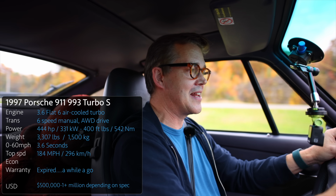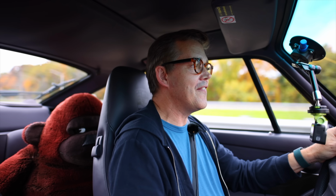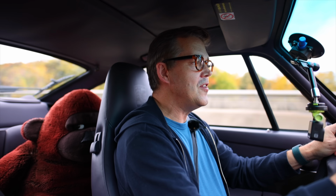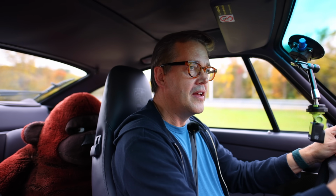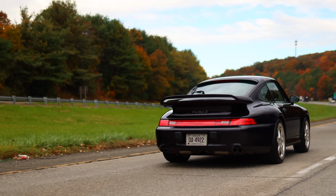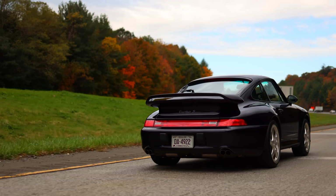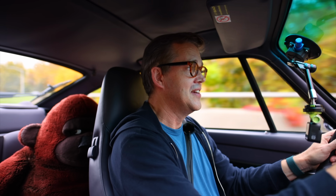I'm very fortunate my friend Brett Sloan from Sloan Motors is letting me drive this. We'll talk to him more about the car when we stop later on, but I just wanted to give you my driving impressions. Well, I first drove a Turbo 993 back in the late 90s. It was my boss's car, and I was struck at that time with the extraordinary amount of torque that they deliver, and that's still true today.